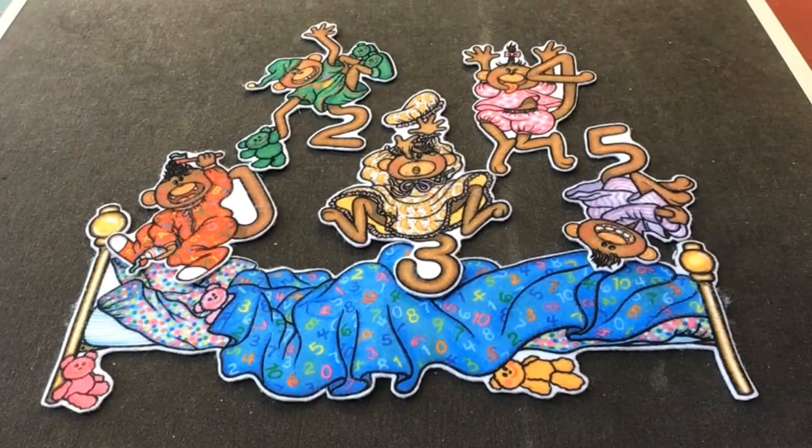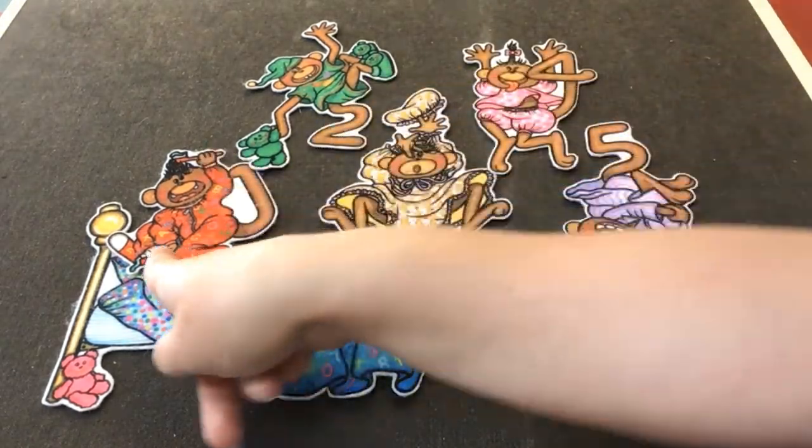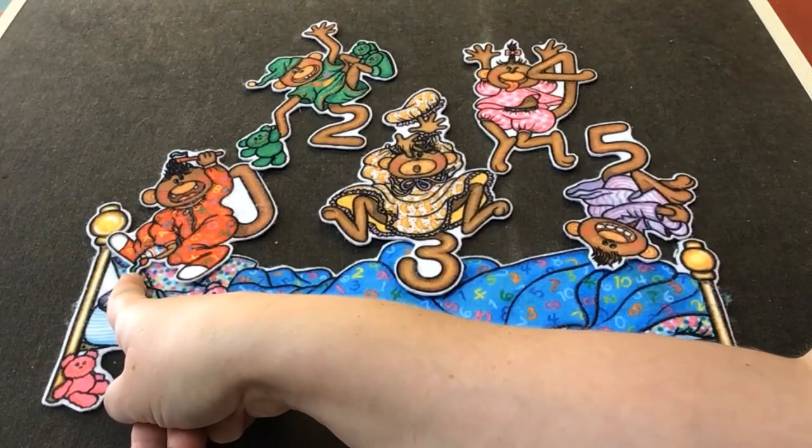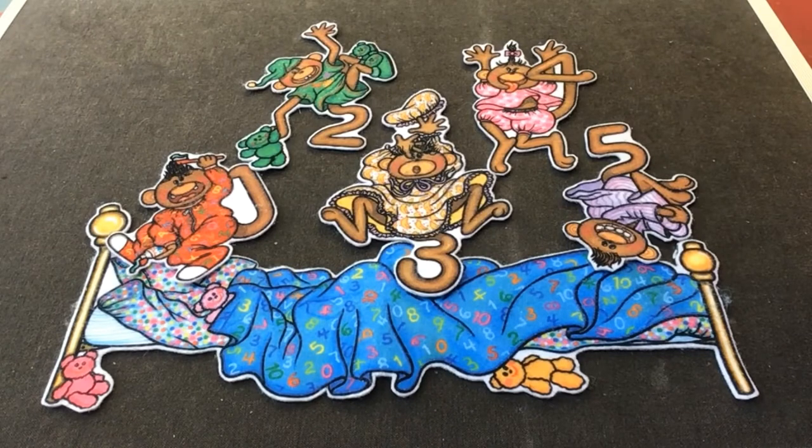Five little monkeys jumping on the bed. Let's take a minute and look at all of our monkeys. Don't they look silly? What are some of the things that these monkeys are doing? They're all jumping on the bed, but look at this one right here. He's got toothpaste and a toothbrush. What do you think he was doing?